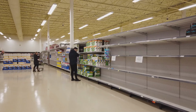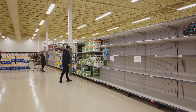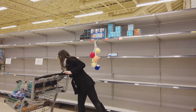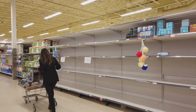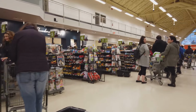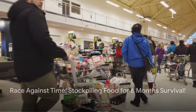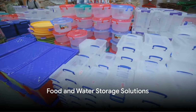It's important to remember that this isn't about hoarding, but about being prepared. In a survival situation, having a well-stocked pantry can mean the difference between life and death, and while these numbers may seem daunting, remember that you don't have to get everything at once. Start small, buy in bulk when you can, and before you know it, you'll have a well-stocked pantry that can sustain you and your family for 6 months or more. It seems like a lot, but remember, this is about survival. You're preparing for the worst. Having all this food is one thing, storing it properly is another.